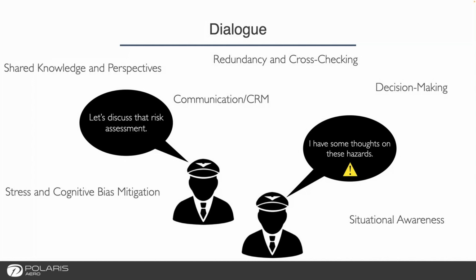Enhanced situational awareness. Engaging in dialogue allows us to collectively improve that situational awareness. It means everyone has a better understanding of the current conditions, potential risk, and overall context that the operation is involved in, whether that's the flight, whether that's the context around maintaining an aircraft or moving around on the ramp.